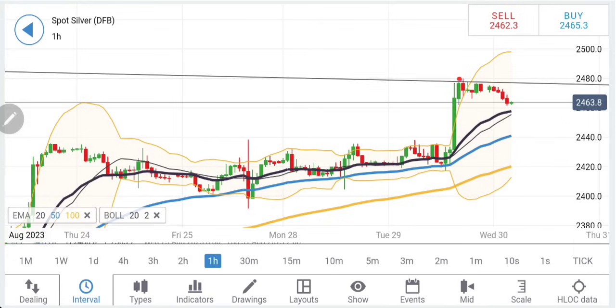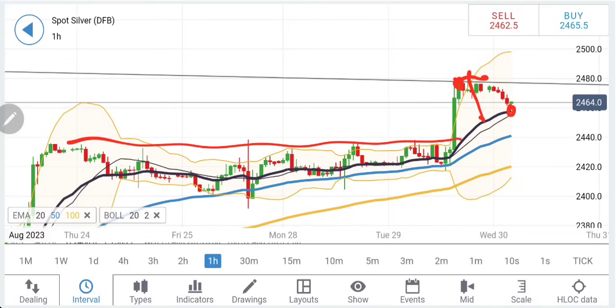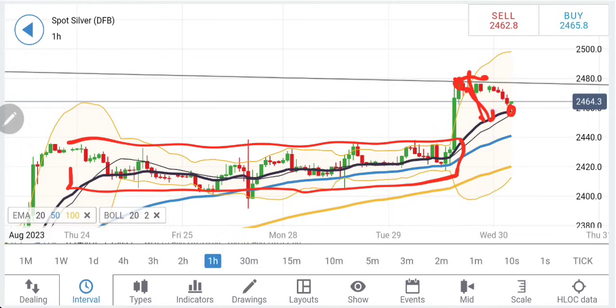Now, silver on the hourly charts, 2480, great resistance. Price is divergent from the 20 period moving average, trying to converge. 2460, very good support. See, now 2440, this was the resistance earlier, and now 2480 levels. So only if it stays below 2440, that is the time when the bears will try to take over. Else what it is trying to do is converge here, stabilize here, and then it can again shoot on the upside.